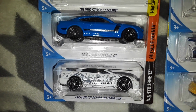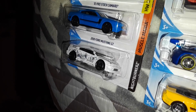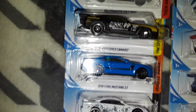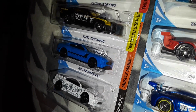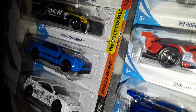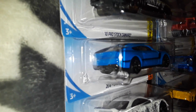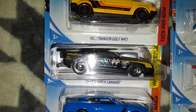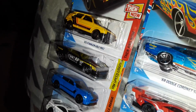First off, we have the Custom 01 Acura Integra GSR recolor in white. Next up, we have a new casting, the 2018 Ford Mustang GT. Since the 2018 Ford Mustang in real life got a facelift, it has new headlights, new grille, better technology. The rear is pretty much the same. We have the recolor of the 010 Pro Stock Camaro in matte black, which is much nicer than the yellow in my opinion.